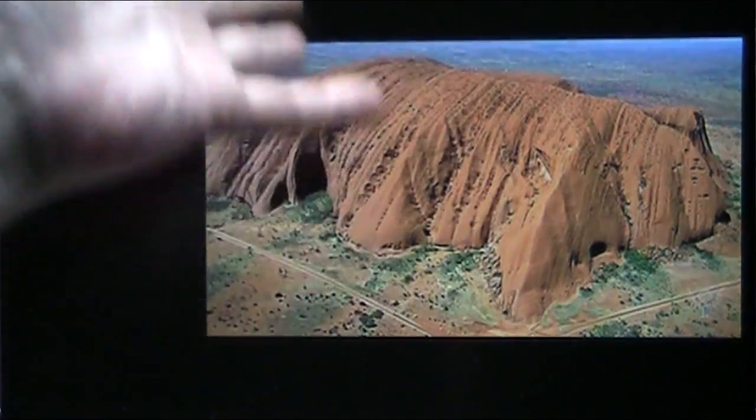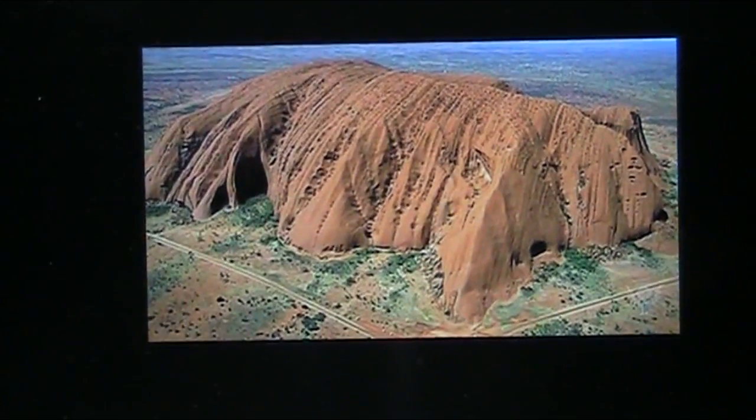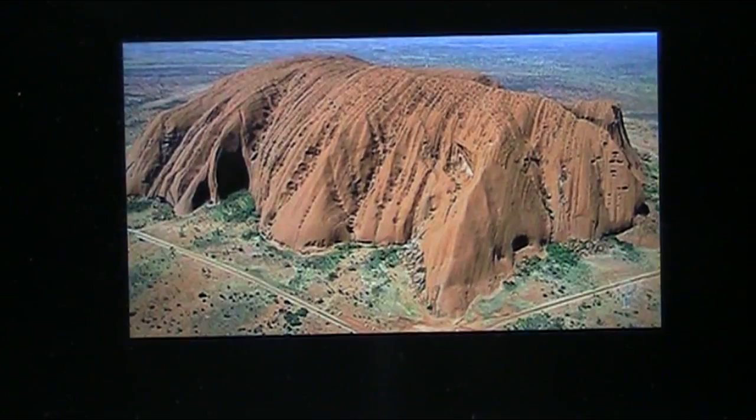All right? That's a heart. That's Uluru. That's Ayers. That's Australia. And as I have said many times, Australia is so bloody, I call it a scab.